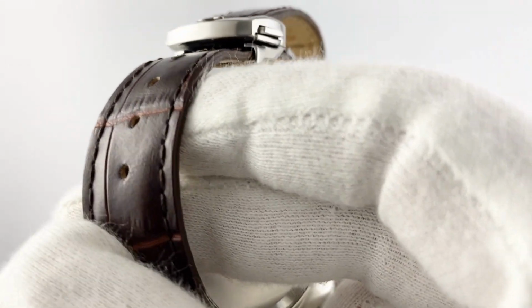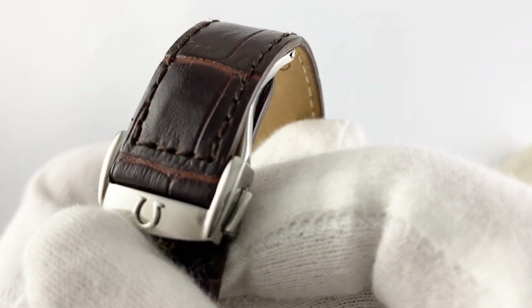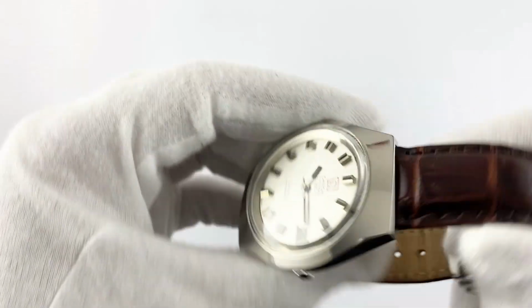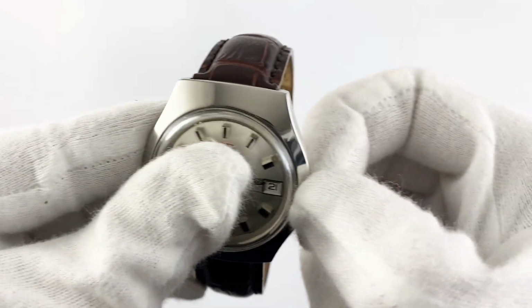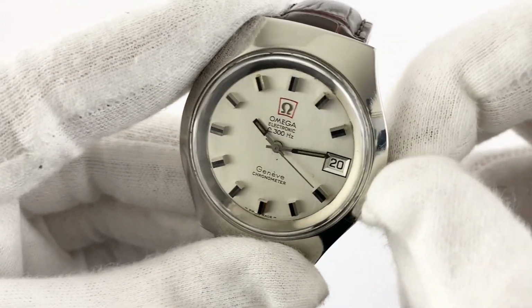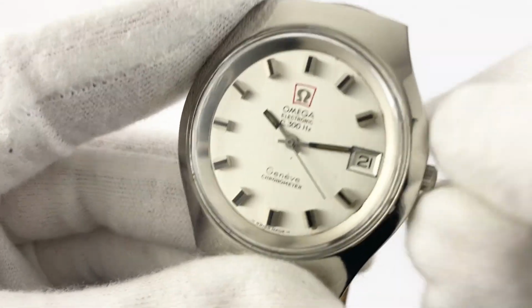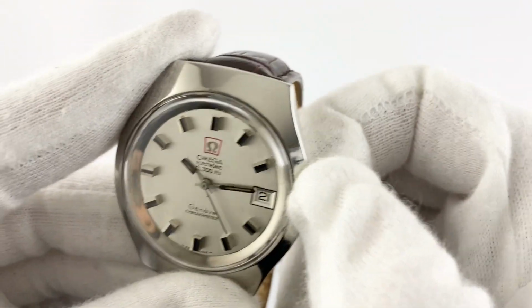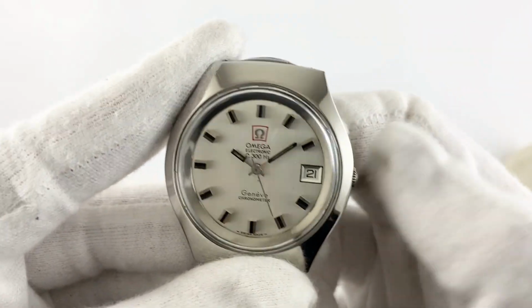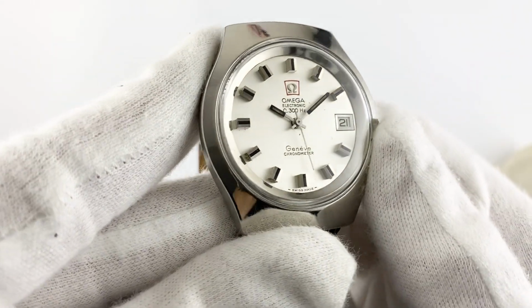The case measures 40 millimeters and the bracelet is made of leather in new condition. The watch has been worn very carefully, so the stainless steel case is in good condition. It is important to note that the glass on this watch is plastic, which makes it even lighter and more comfortable to use. However, the dial is in near perfect condition considering the age of the watch.